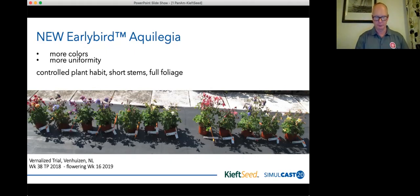Winter hardiness. Even though this was bred in Costa Rica, through our winter hardiness testing, we saw that the winter hardiness is the same as other Achillea series. Genetically compact. The Early Bird series is bred to be more compact than Songbird, and it is suitable for indoor growing, both tunnel or cold greenhouse.